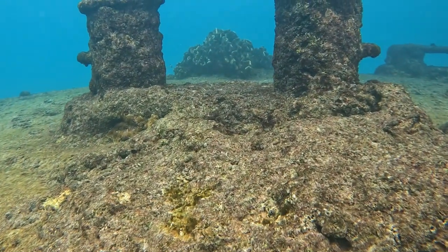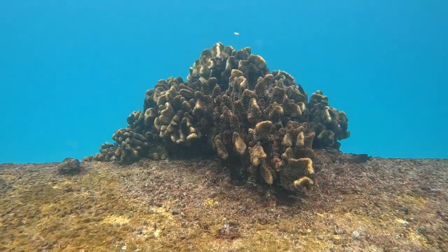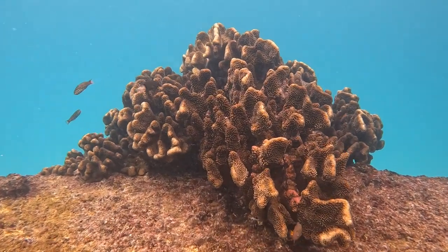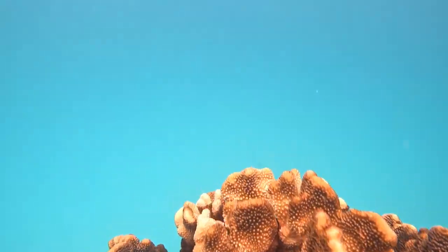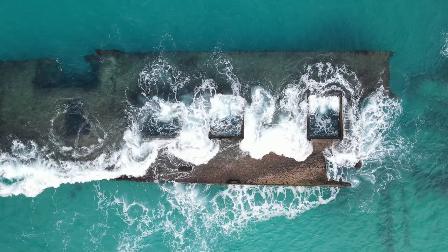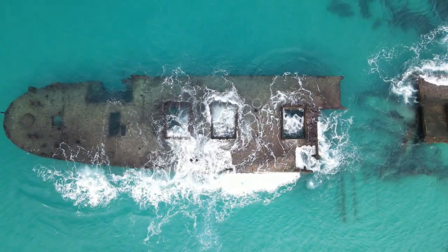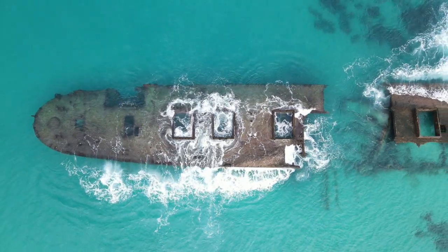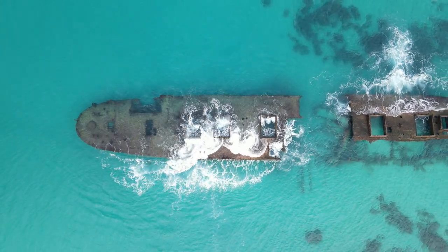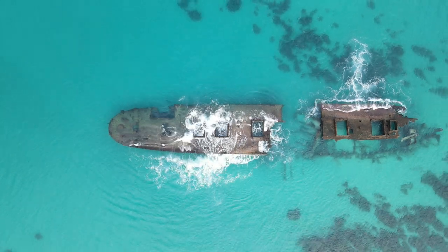Life of the sea flourishes on the wreck. Fish and coral, like this piece of Grandis, will make this a wonderful home for many years to come. She is the Channel Shipwreck.